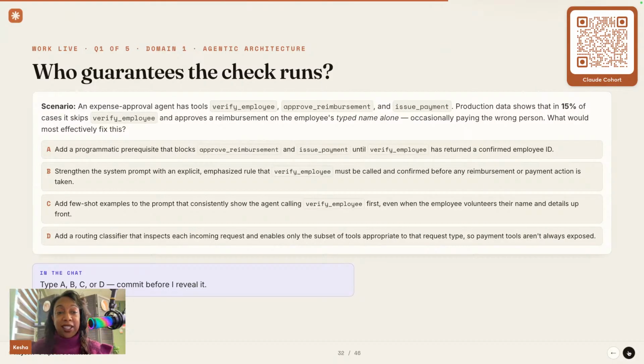Who guarantees that the check runs? So let's say you have an expense approval agent and it has access to tools: verify employee, approve reimbursement, and issue payment. Production data shows that in 15% of the cases, it skips verify employee and approves a reimbursement on the employee's typed name alone. Occasionally, it's paying the wrong person.